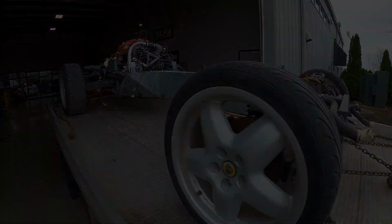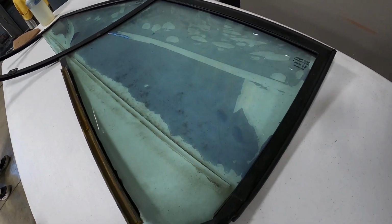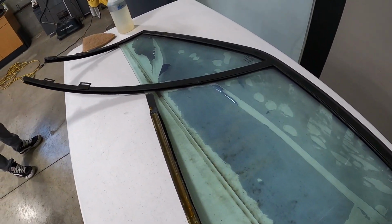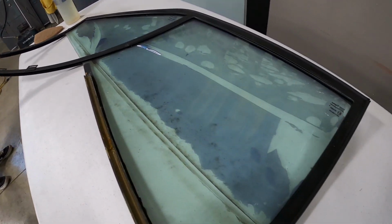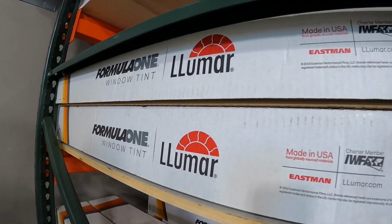What we're working on here is the window that came out of the Esprit. This looks like the passenger side. While I don't want to tint it, I do want to protect the new interior that's going in the car, so we're going to use a product from Lumar called Air80. It's got a little bit of a blue hue to it, so it'll look nice against the purple. It'll also protect the interior from the ravages of the sun.